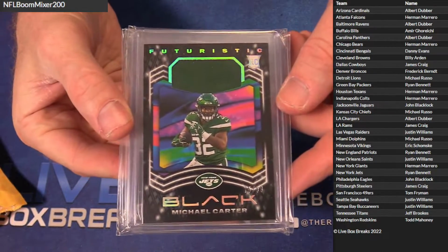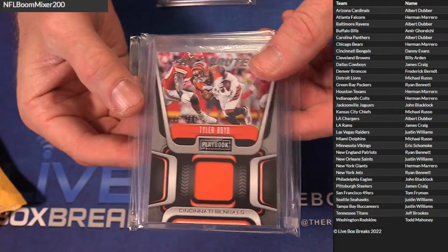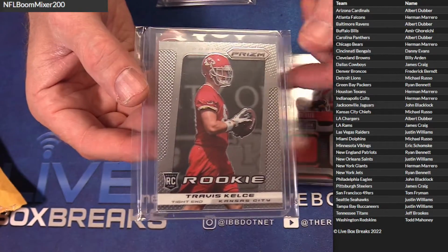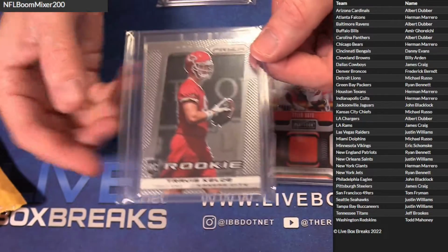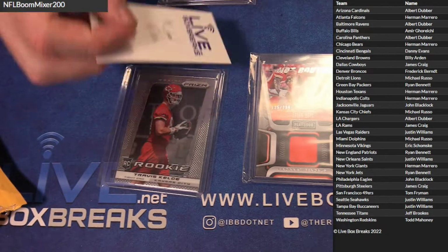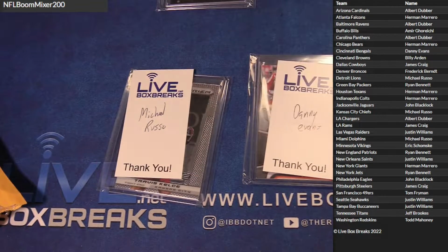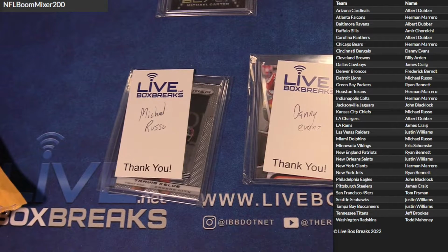Look, guys, we got Michael Carter rookie jersey, Tyler Boyd jersey, and Kelsey Prism rookie. Nice. A little Russo accent on that one. Might want to check that one for PSA grading there, Russo. A lot of eligible raw stuff in these series, both basketball and football.